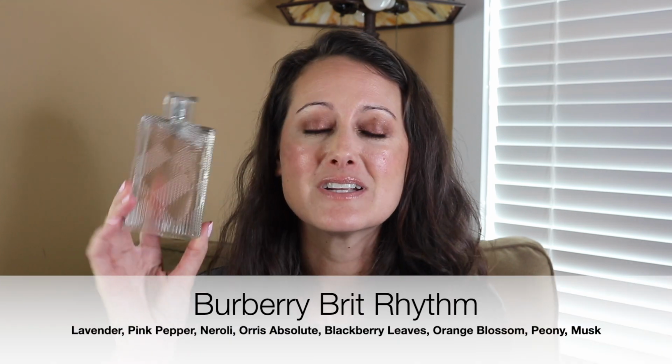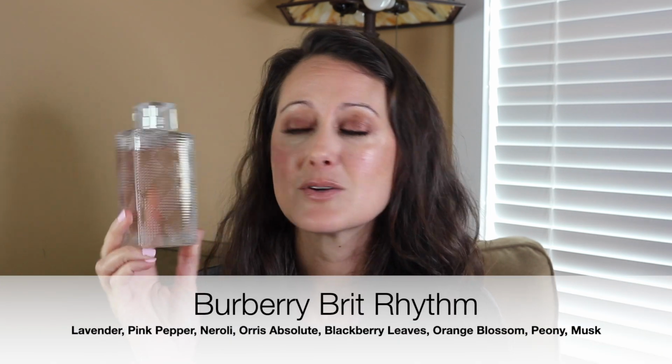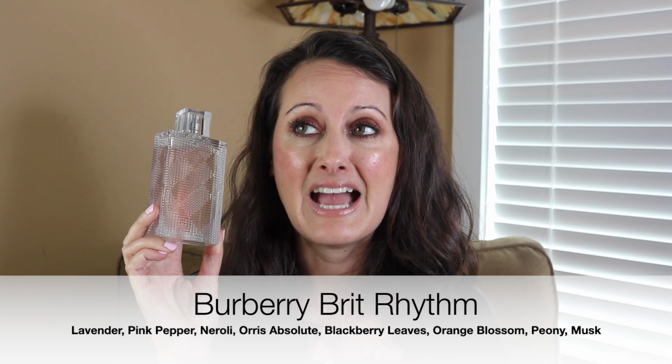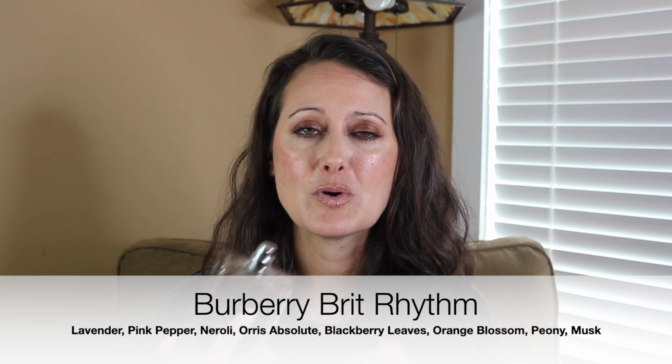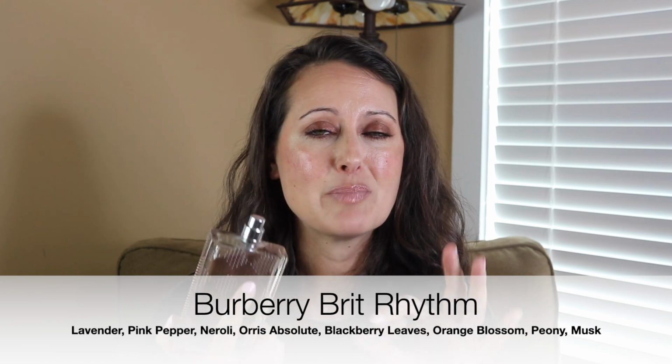The first one, and I have a couple of lavender fragrances in here that I left out of my lavender video and I'm so sad about it, but we'll talk about them now because they're actually both perfumes that I do prefer to wear in the spring. So the first one we're gonna talk about is Burberry Brit Rhythm, and I absolutely love this perfume. Oh my gosh, this is the most beautiful, light, powdery, lavender fragrance.